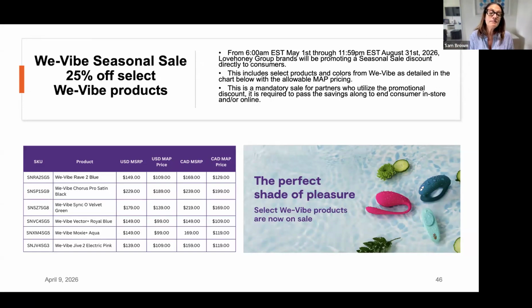The new updated MAP pricing for these: the Rave 2 becomes 109, the Chorus Pro becomes 189, the Sync O is 139, the Vector Plus is 99, the Moxie is 99, and the Jive 2 is 109. It's a great time to promote these products with the discount, and ECN is participating in it, which is wonderful. If you do take the discount on these products, you do have to participate in the sale. That is the only caveat, and that's either in store or online.